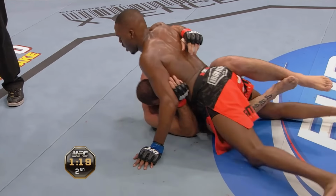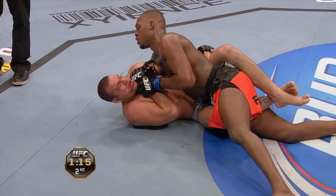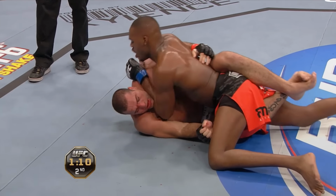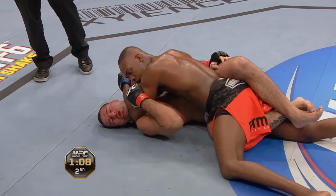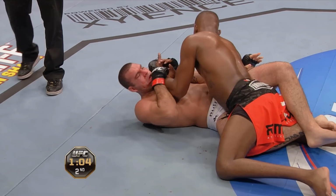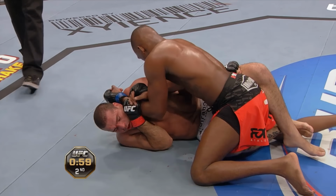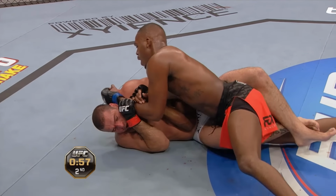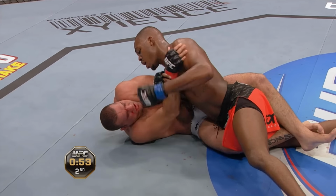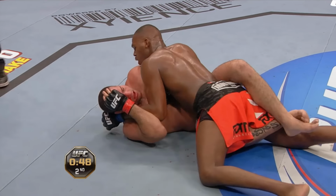Nose. And Shogun's again trying to dive under. He's got that half guard. Jon Jones is not allowing it. Nice short elbow again from Jones. And a lot of pressure with that left arm on the neck of Shogun. Working from half guard. Jones consistent but also patient with his ground game. He knows the talents of Shogun on his back.